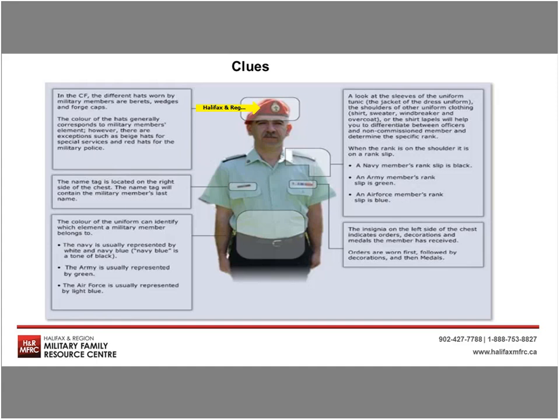Right here on the top of the cap badge. Most often members will wear a beret in the color of their element. There are some exceptions, such as scarlet for military police as seen on the slide, or maroon for the Princess Patricia's Canadian Light Infantry, or PPCLI. When in ceremonial dress, the Air Force will wear a wedge, and the Navy will wear a peak cap.